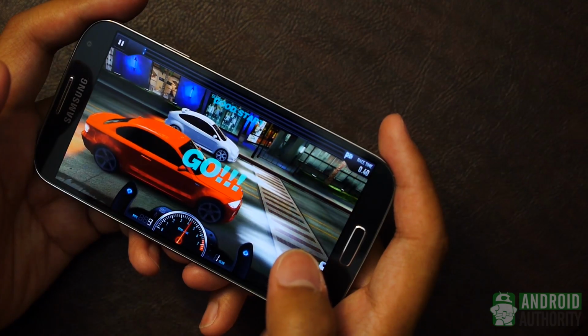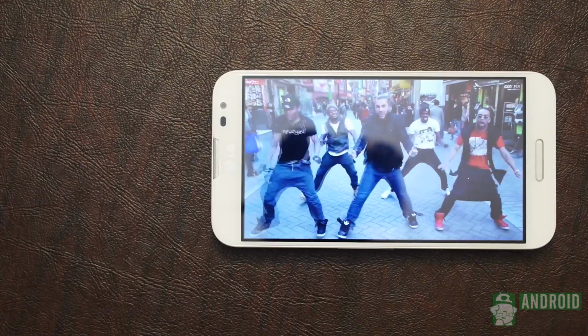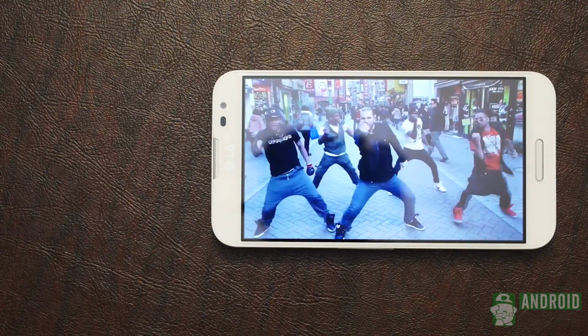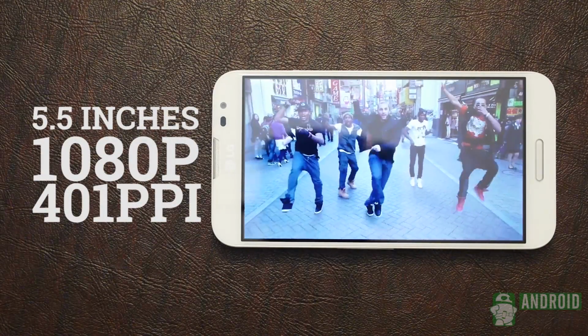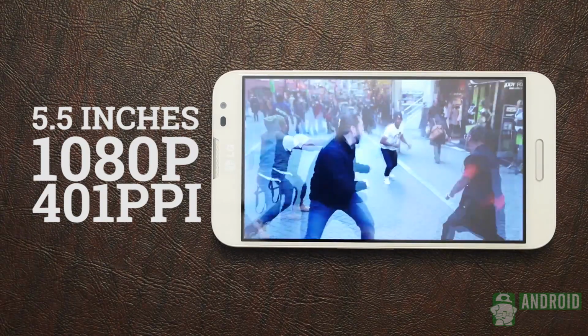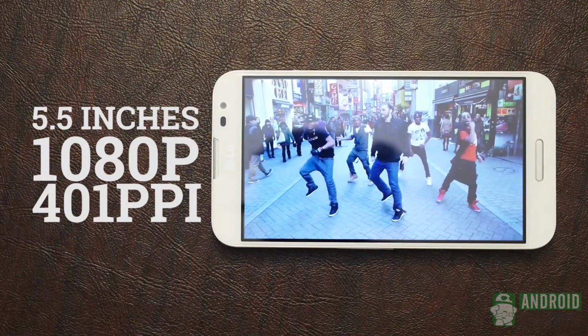It's no surprise that this is one of the best examples of how much fun you can have on a 5-inch display. With that in mind, however, imagine if that screen was even larger. The less saturated 5.5-inch True IPS display of the Optimus G Pro is also capable of 1080p resolution, but is instead rated for 401 ppi.